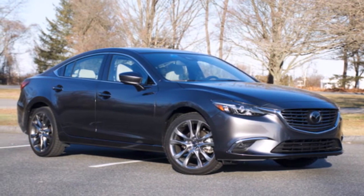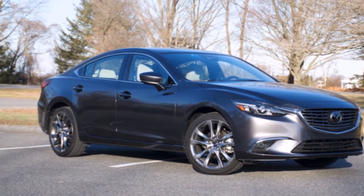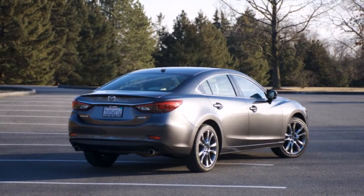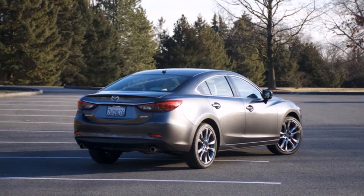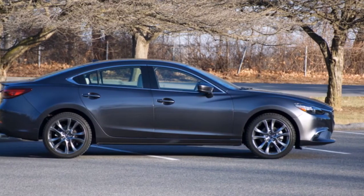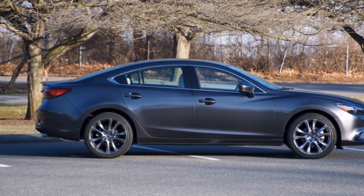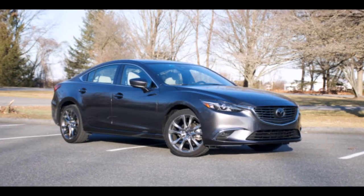The appeal of the Mazda 6 isn't skin deep. Even with the dramatic exterior styling, there is still enough room to comfortably fit four adults. The curvy coupe-like silhouette of the exterior gives way to a black and white interior that wraps around the driver. Every inch of the interior offers something pleasant to look at.